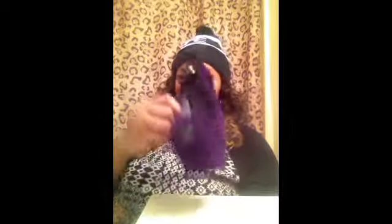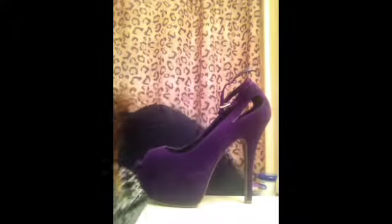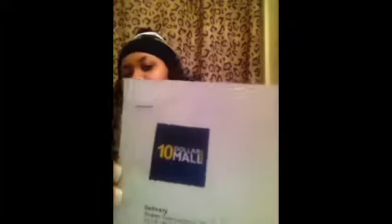Purple. Open toe. Real nice. Real comfortable. Nice height. I think they're like 5 inches, some change, you know, with the platform. I think it's 5 3/4. But all that's on the site. When you go on there and look, it's $10 Mall.com. They usually send you a little itemized list of what you ordered.